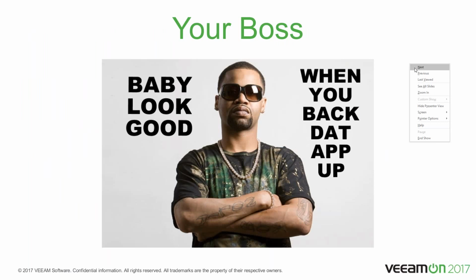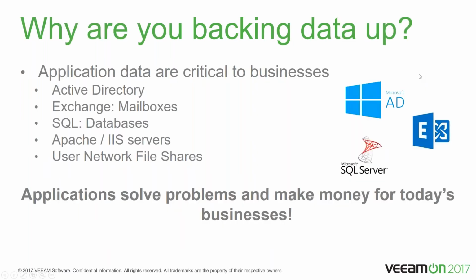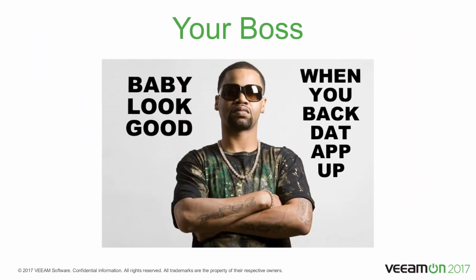All right, so why are we backing up our data? We're backing up our data because it's what the business needs to run. So the key here is to understand that all of these applications and all the things that we're running in our environment really are driving business services. And the idea that these are how the business makes money really makes these backups critical. So we're going to talk a little bit about what that means and how we evaluate that and how to go from there.